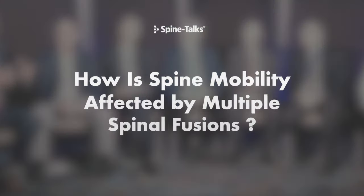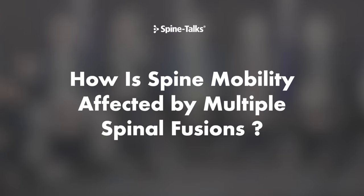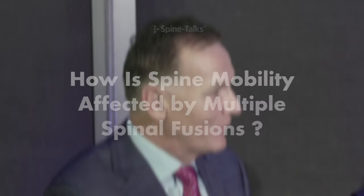And therefore, if you do a fusion at one level, your body accommodates for that. And you'll get a little bit more motion above or below it. So in essence, a fusion of the neck at one level doesn't stop your motion in the neck. It stops it at one segment, and you have all the other levels to absorb that.